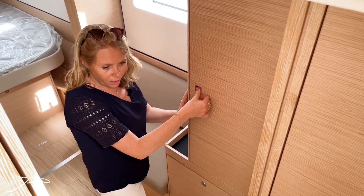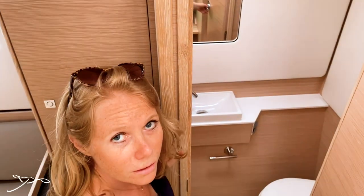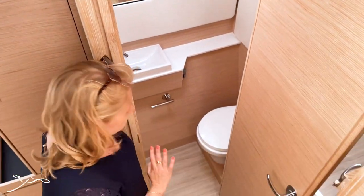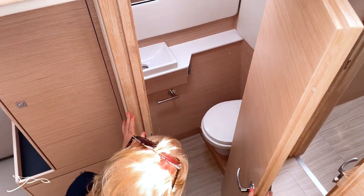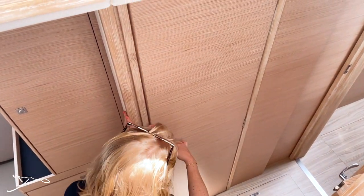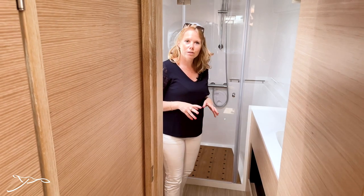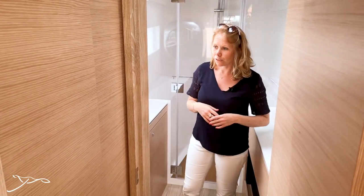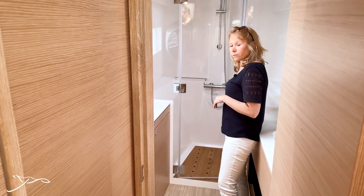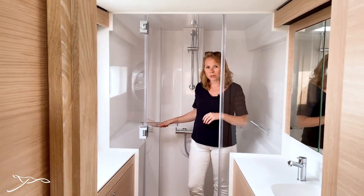Just next to this area, you have separated toilets so that the owner has his own intimacy and very interesting privacy. And at the front part of the hull, you have the very large owner bathroom with a lot of natural lighting and a big shower. You can see a large walking shower.